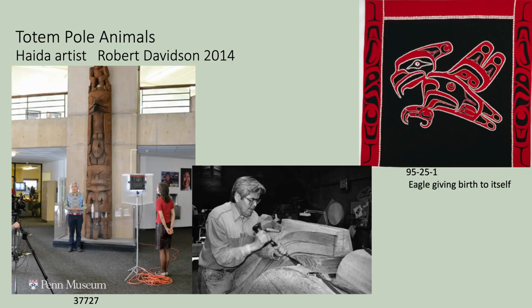So we had a visit just a couple years ago from a Haida artist named Robert Davidson, and we bought a piece of his. This is a button blanket with another very characteristically stylized view of an animal in the midst of transforming. If you take a look, there's a lot of transformation tales in these family totem crests.